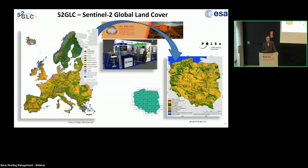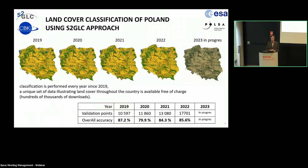At the end of this project, the European Commission and also ESA decided to use our map during the ministerial summit. It was GEO week in Canberra, so our map was on the front of the European stand. And shortly after the end of the project, the Polish Space Agency decided to use this classification approach for preparing the land cover of Poland, and since 2019 we produce a nice set of land cover maps.